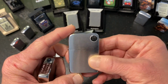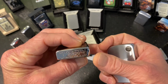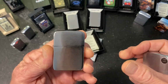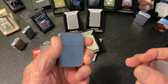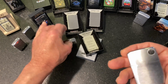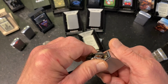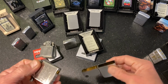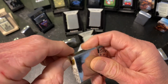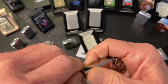And I think, being that I already have been using the 2021 1941 replica as one of my EDC, everyday carry lighters, we will just use these and switch them out so that I can use them interchangeably whenever I wish without doing any further damage to this second lighter.